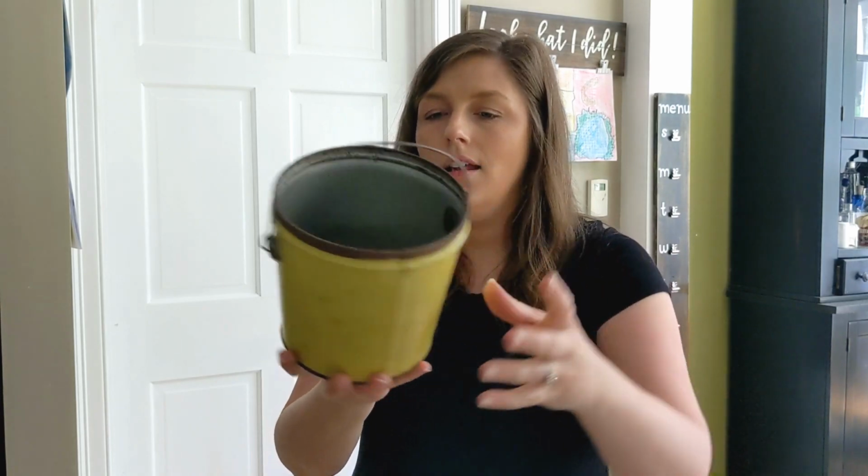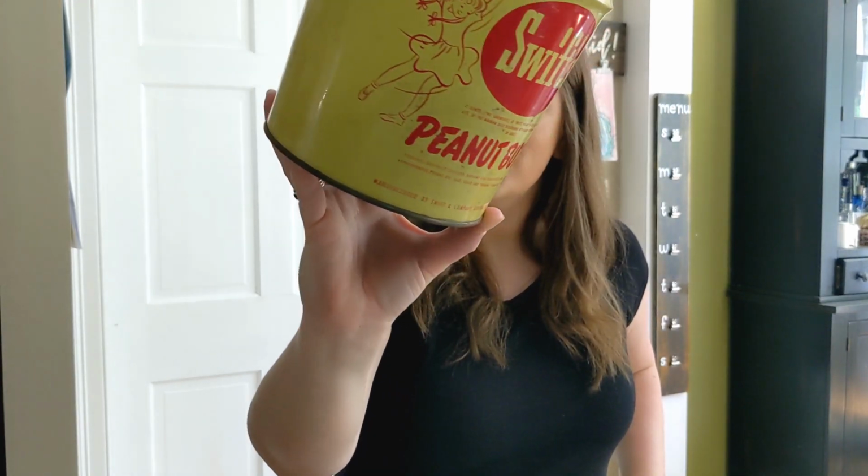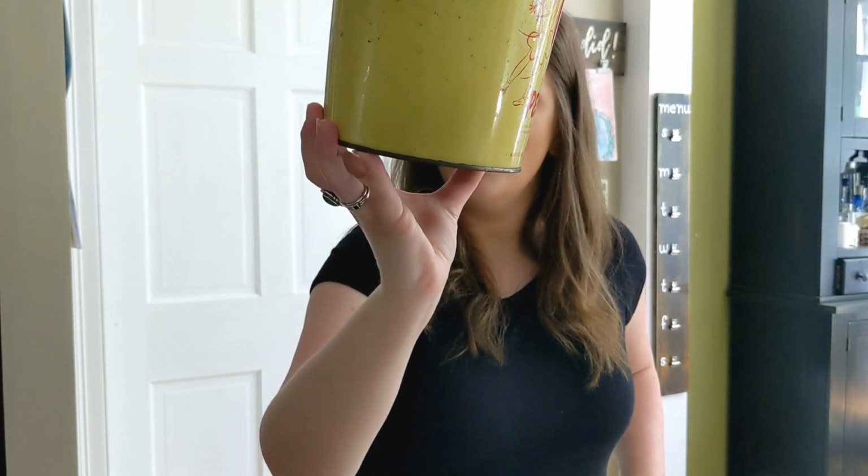And a can. I love this one. Swift's peanut butter. Check out the graphics on this can. So awesome and rustic. It says, more plants in your dance and more wham in your slam.